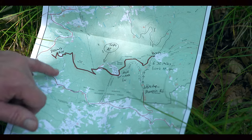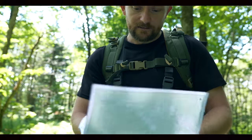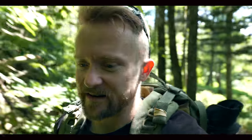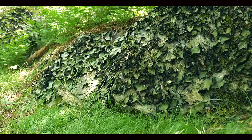Maybe later on tonight or tomorrow morning, we'll head over to Buzzard Rock and check out that incredible view. And folks, that is the plan. Not a super long hike, maybe 12 miles total in one of the most beautiful sections here of the AT in Virginia. I love it.